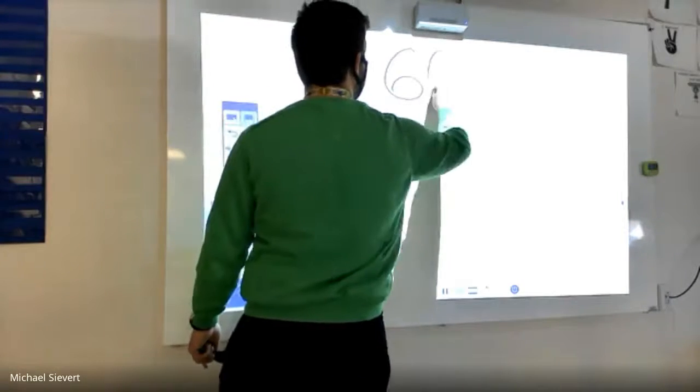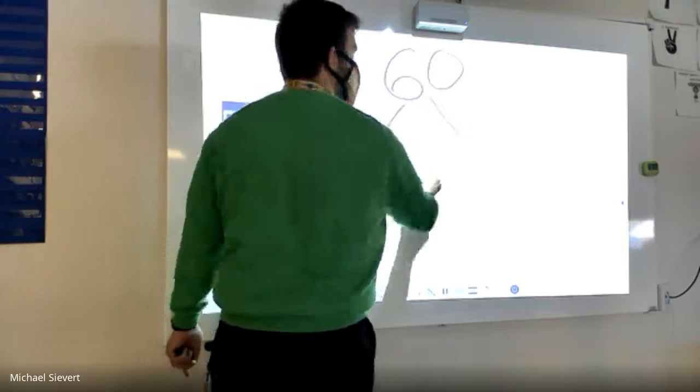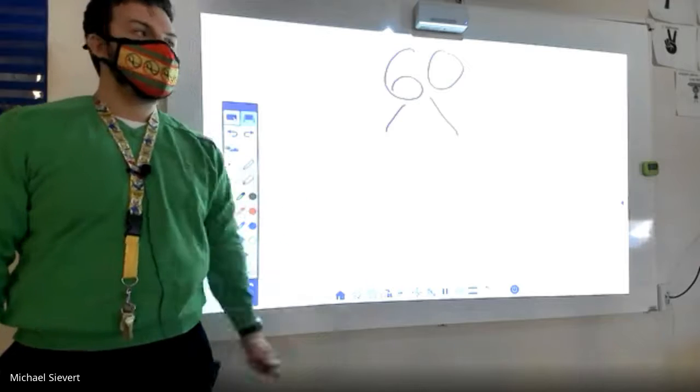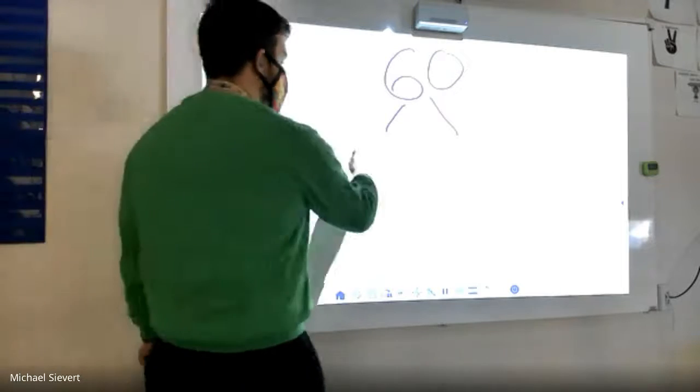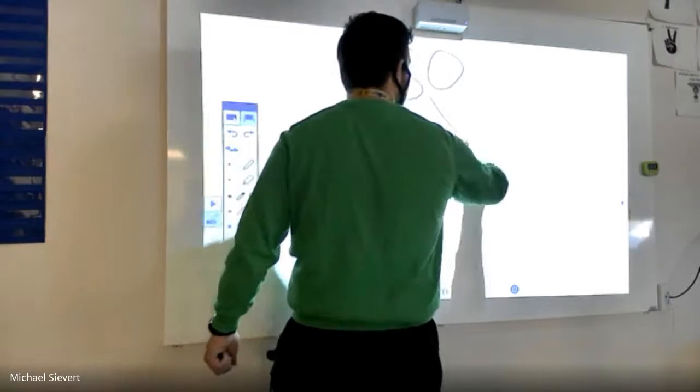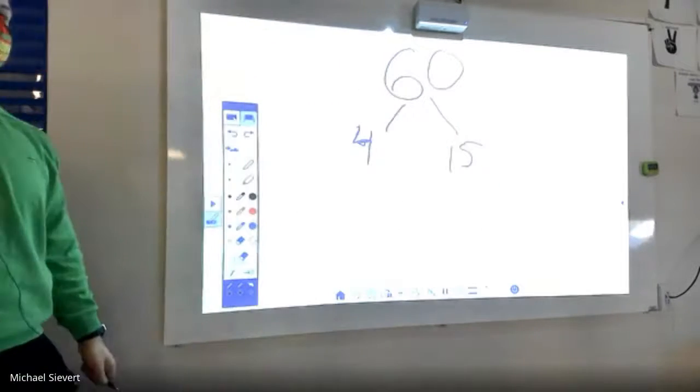So you got 60 up here, then you got the branches up here. So here's the top of the tree. We're trying to find its roots. It said start with 4 and 15 because 4 times 15 equals 60.